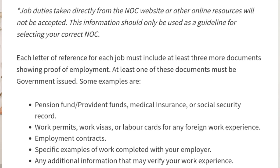So this was about the reference letter. Now let's talk about another requirement. Saskatchewan says that apart from these requirements that I've mentioned already, they need 3 more documents at least, and one of those documents needs to be government issued. Examples of those documents could be your pension fund, your provident funds, your social security record, medical insurance. This is one option. The second option is work permits, work visas, labor cards for any foreign work experience. For example, if you've been working in your home country, you wouldn't need a work visa or work permit. But if you've been working in another country, or in Pakistan as well, in a different province, then you have a government issued document for that. I don't have it, but usually you need that document as well. So if you have that document, why not provide it?